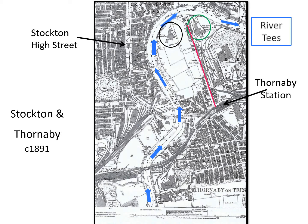Trafalgar Street, shown in red, leading to the river, has houses at either end and the Teesdale works in the middle. The Craig Taylor shipyard, then known as Thornaby Shipbuilding Yard, is highlighted in black, and the Richardson Ducks Yard, then known as the South Stockton Shipyard, in green. Indeed, Thornaby was originally known as South Stockton.